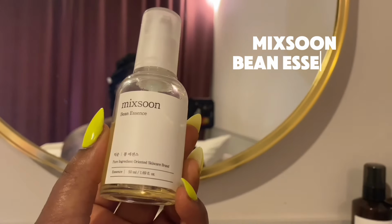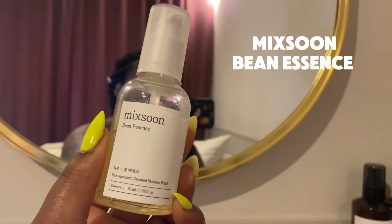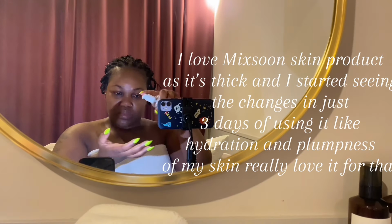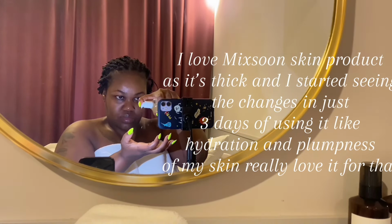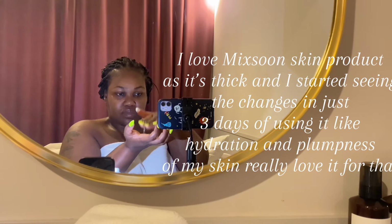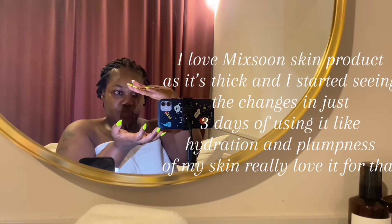Mixsoon Bean Essence. I love Mixsoon skin products, as it's thick and I started seeing the changes in just 3 days of using it, like hydration and plumpness of my skin. Really love it for that.